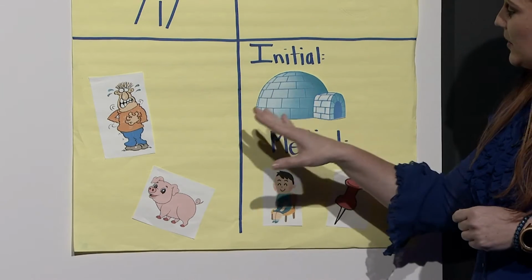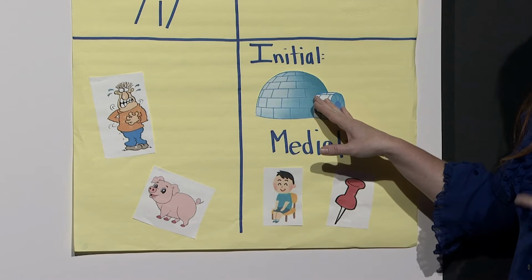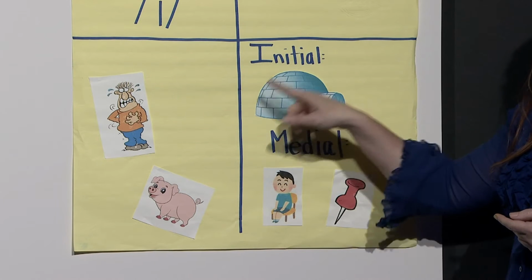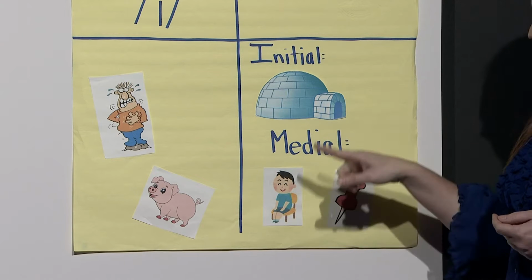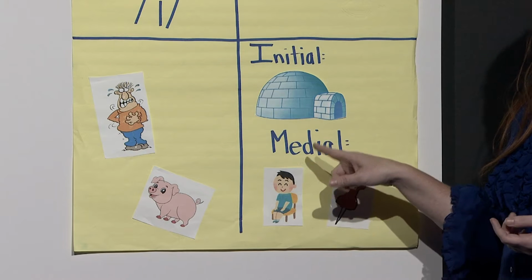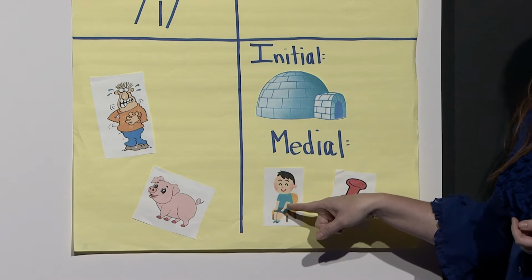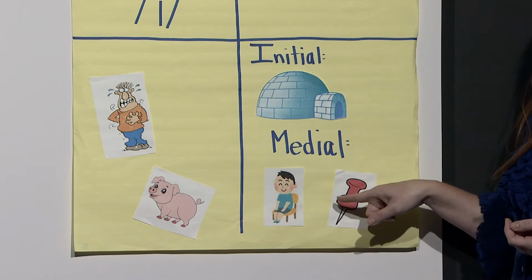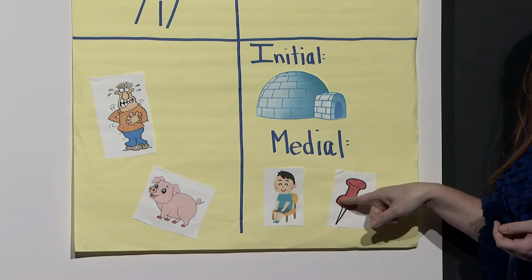Sometimes words begin with the short I sound, such as the word igloo, igloo. Sometimes we hear the short I sound in the middle of words, such as the word sit, sit, or the word pen, pen.